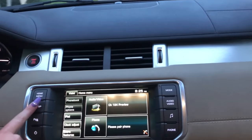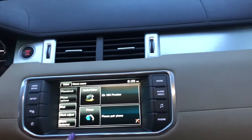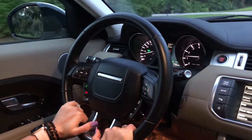Here's a home and menu screen. Of course, you have your audio, your video, your XM options, and your iPod, your Bluetooth capabilities, your multi-function wrapped leather steering wheel. Very nice, comfortable to grip onto.